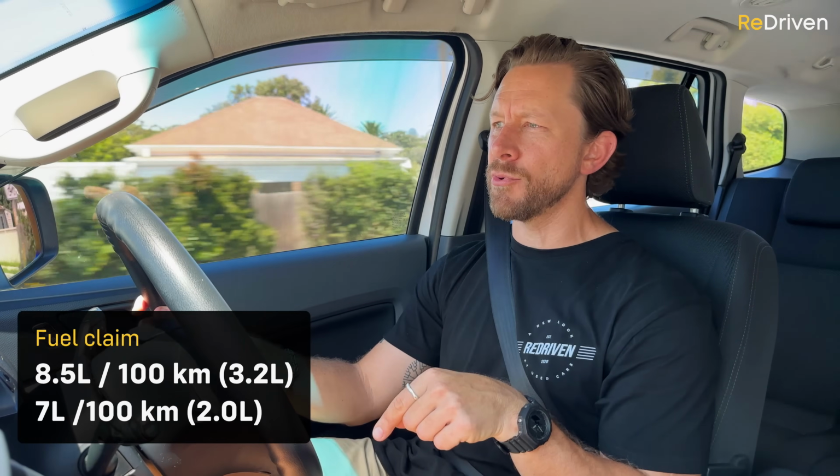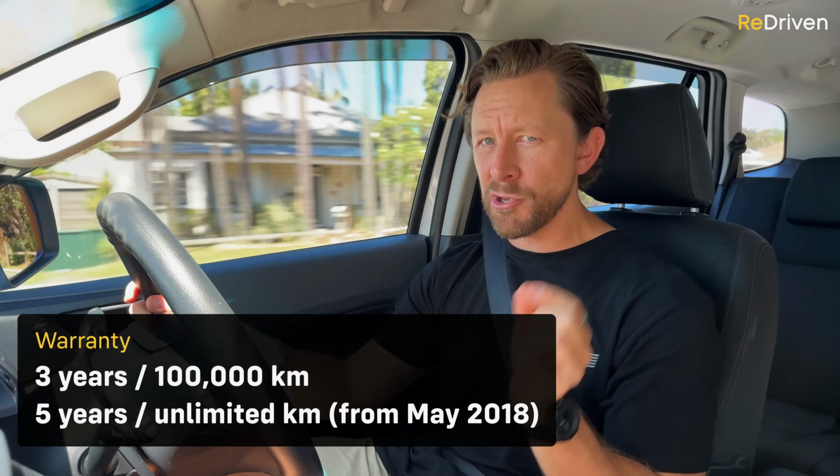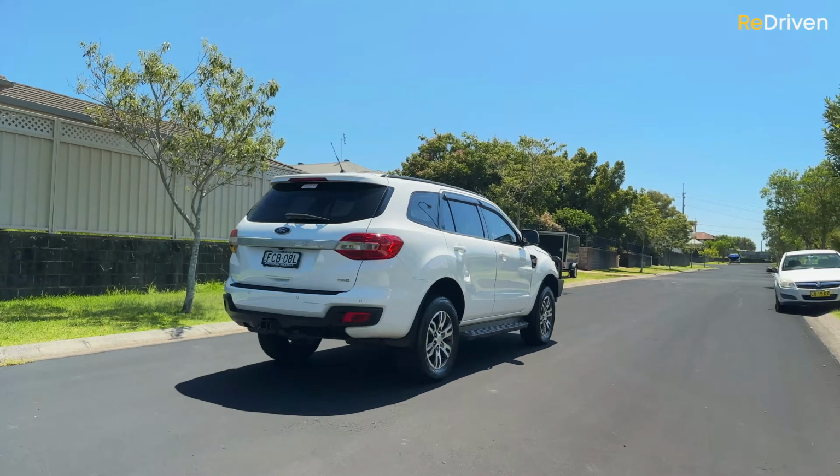Also on the fuel efficiency, it's not too bad. This is claimed to return 8.5 litres per 100 Ks. What it's actually seeing is a smidge over 10, and that seems to be about the average for most owners. You could easily soak up thousands and thousands of kilometers in this in complete comfort. Now, even off-road, these things can shine. There are plenty of YouTube videos proving that.